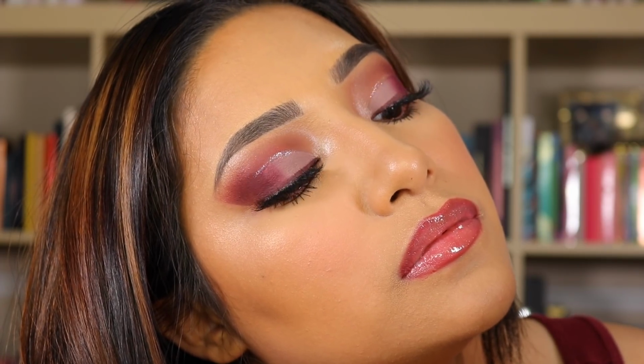And it looks so pretty. I just wanna add this just right on top. Okay, so here is the finished look. I really like how the look came out.